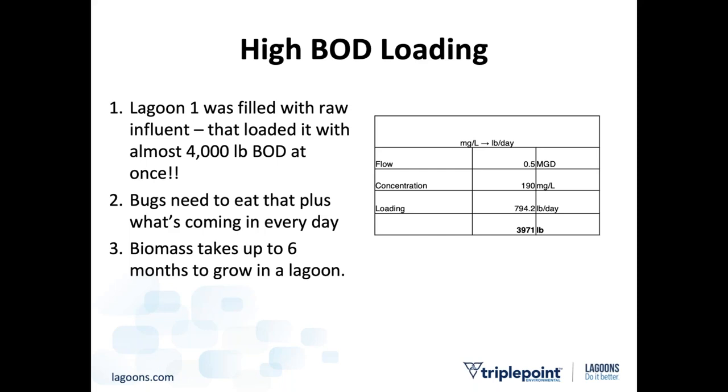That was what I was thinking about. Like, hey, man, this could take 6 months. If you think about it, they have to chop through that initial 8,000 pounds plus the 4,000 pounds they're getting per day. That's not just going to happen overnight. You know, it's like any wastewater system. When you start it up from scratch, you can't just flick the switch and all of a sudden it starts treating the wastewater right away.